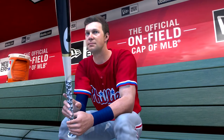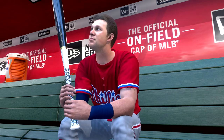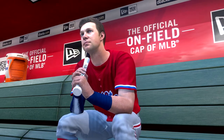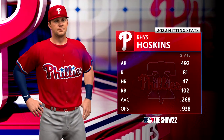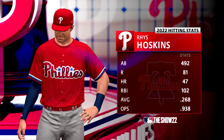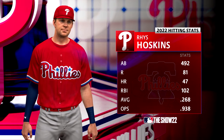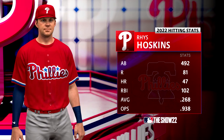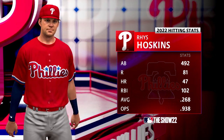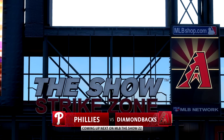Chris, one guy having a big year for this club, leading the team in home runs and runs batted in, Rhys Hoskins. Yeah, Boog, he's one of the pillars of this lineup. And when you have a guy like that that's so consistent and so productive, you want to do whatever you can to get him to the plate. Get him as many at-bats as you can in a ball game. If you do that, you've got a really good chance of scoring a lot of runs. All right, we'll be back to get this one started after this.